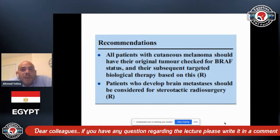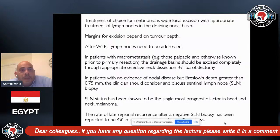Recommendation: all patients with cutaneous melanoma should have their original tumor checked for BRAF status and subsequent targeted biological therapy based on that. Patients who develop brain metastasis should be considered for stereotactic radiotherapy. So the treatment of choice for melanoma is wide local excision with appropriate treatment of lymph nodes in the draining nodal basin. Margin for excision depends on the tumor depth.